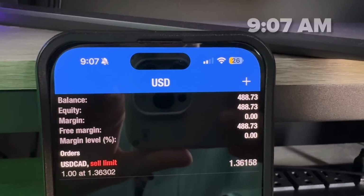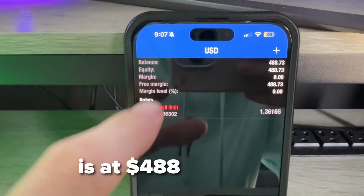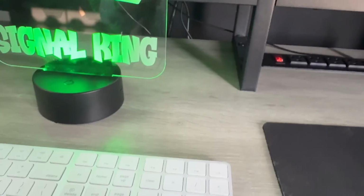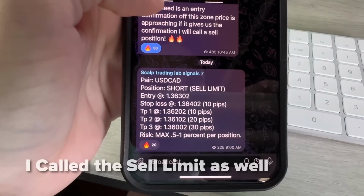Now notice we already got the wall done, super fire. Now I just need to get this wall done. You guys can see it is 9:07 a.m. and the account is at pretty much 500 bucks, and we do have a one lot placed. Now let me show you that I did call this in the signal group as well already, so you guys can see that I called the sell limit as well.